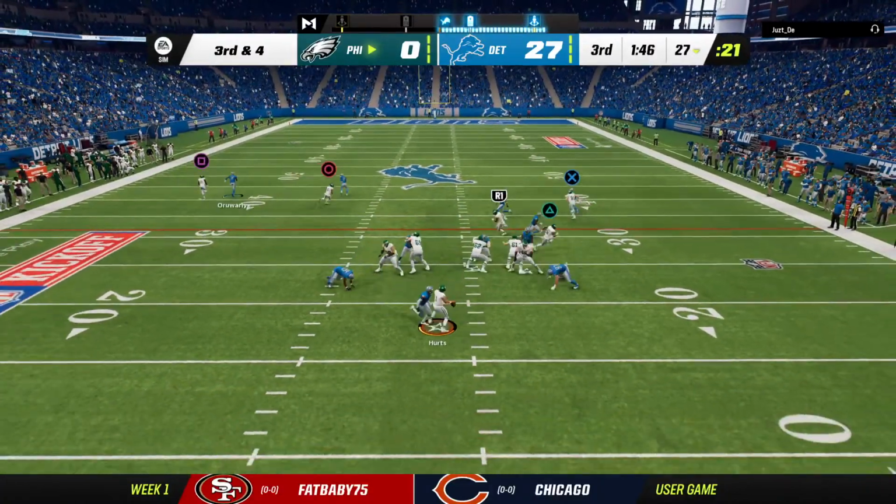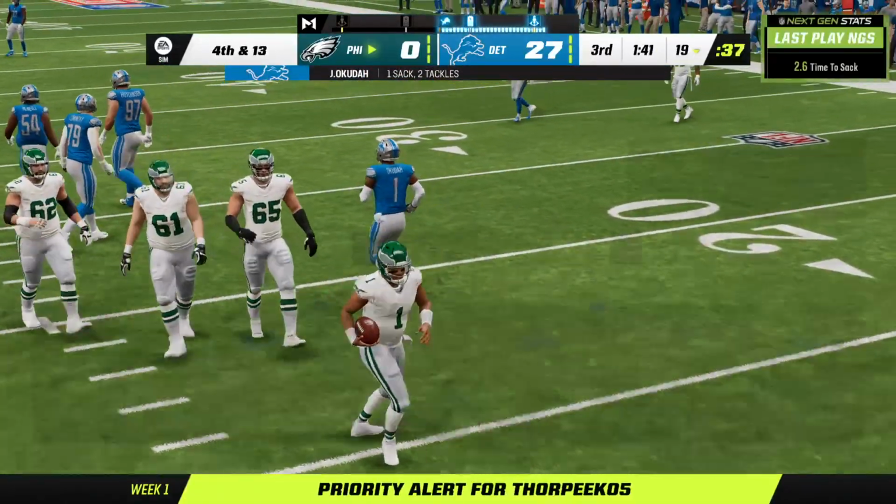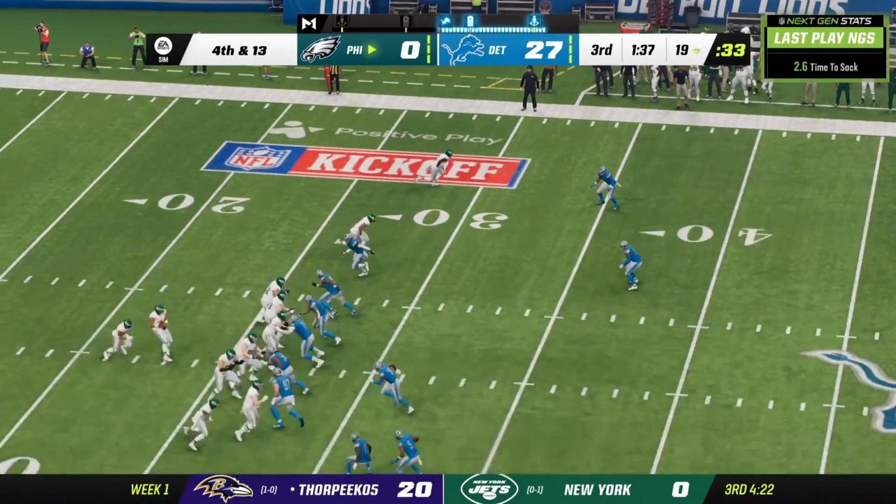Here's Hurts to throw. Under a heavy rush, and down he goes. They dial up the corner blitz that time, and it delivers to the tune of a 9-yard loss.